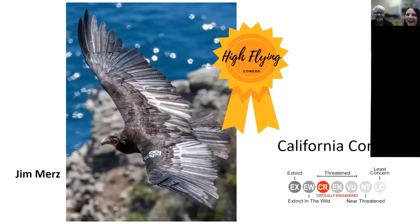This is our High Flying Condor Award. We had lots of really cool pictures of people catching condors up in the air, but this one particularly stuck out to us because it almost looks like the photographer is higher than the condor, and the condor's looking back at the photographer. So Jim Mers, thank you so much for submitting that one.